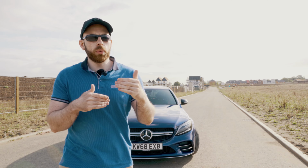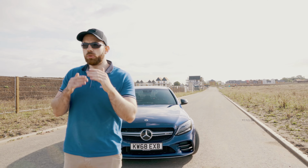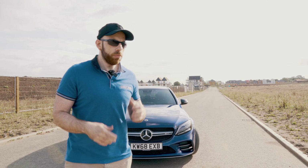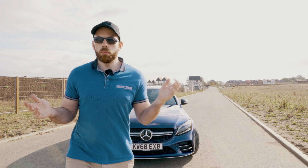So if we were on the motorway for say like an hour drive, who knows what mile per gallon we could get. I reckon we could push it up to perhaps even 36. Perhaps we'll test that in another video when I'm on a long drive. But for now, that is amazing.